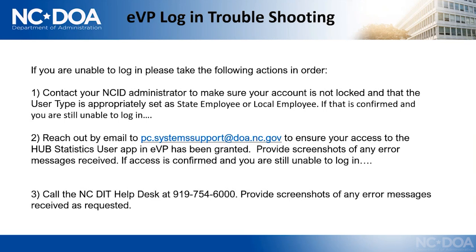And if you get an error message, it's often helpful to take a screenshot of that. And if you can include the URL in that screenshot, sometimes that's helpful to diagnose what's going on. But if they come back and say, yeah, looks like you should be able to log on, but you're not able to, then call the NCDIT help desk. That's 919-754-6000. And I think you can also reach out by email to the help desk. And if you do, you might be able to provide some screenshots, or you may be able to just talk them through what's going on, and they may be able to help you out.